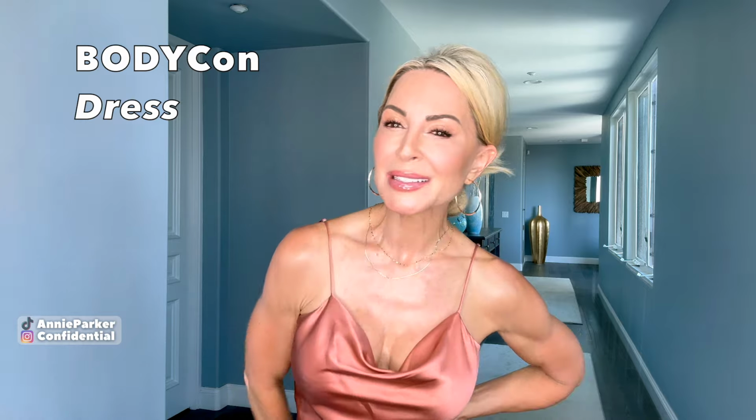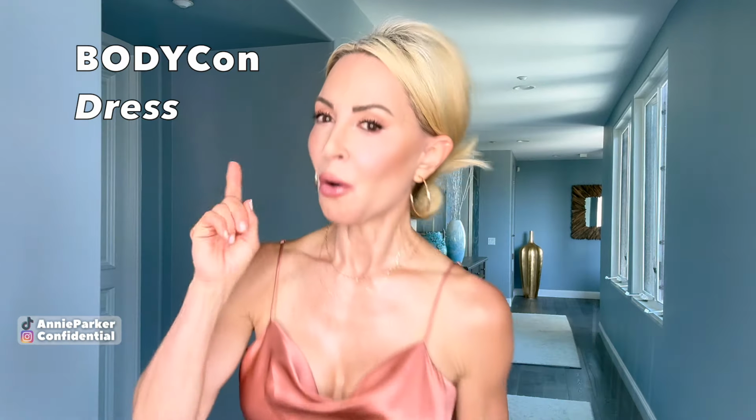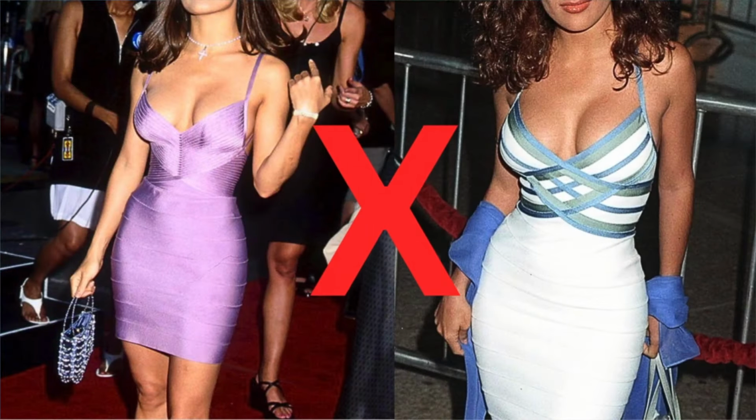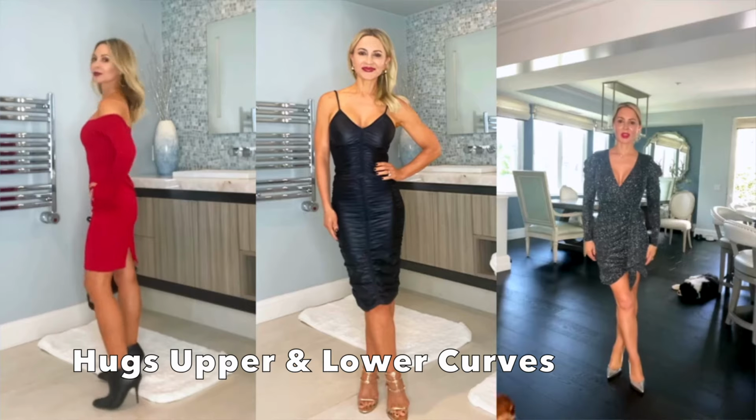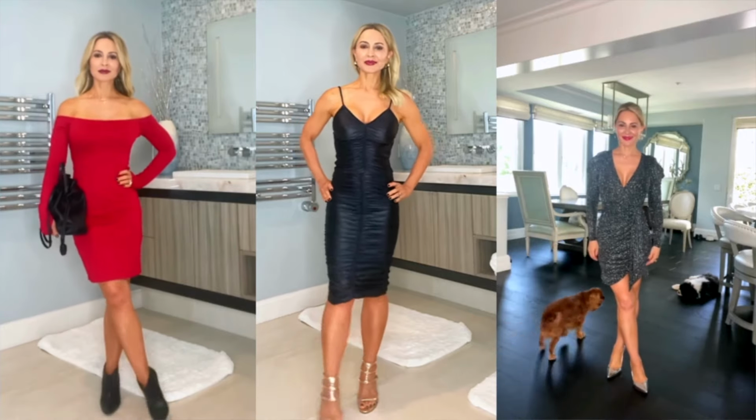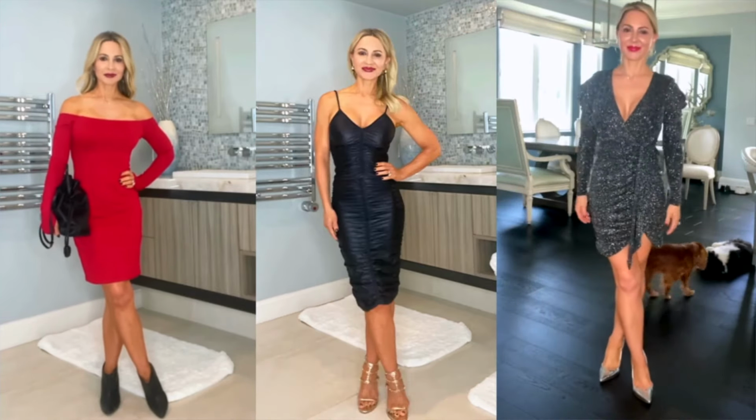Girl, your body was made for a bodycon dress. Hold up, before you go crinkling your nose, hear me out. I am not talking about the super short, tight, cleavagey club wear bodycon dress. No. Bodycon simply means it's just hugging your curves more than an A-line or a fit and flare. We keep it tasteful with the length and by going super easy on the cleavage.